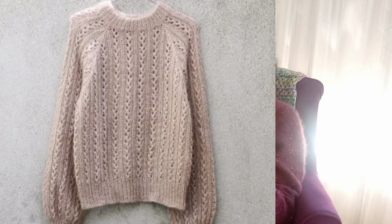She deserves some attention. Next, I found the Waffle sweater by Pernille Larsen, and she is knitting for Olaf. I just really, really love this one.